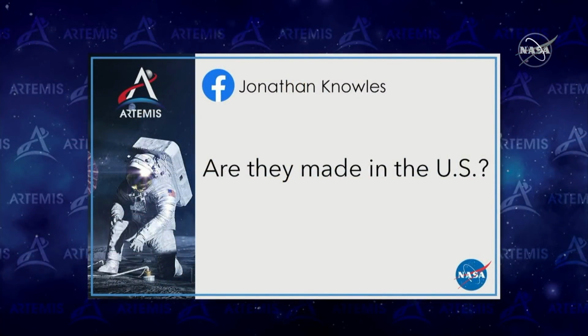So it's a little more complicated to say the suit is made in any one place. We have suppliers really from all over. Pretty sure all our suppliers at this point are in the United States. We have commercial suppliers that provide parts of this suit all over the country, though. So they are made in the U.S., but they're made really in the entire U.S., all over the place. So yes. Fantastic. Well, thank you so much.